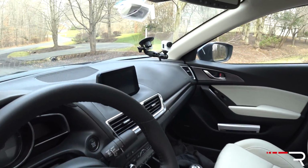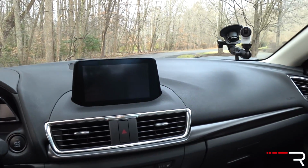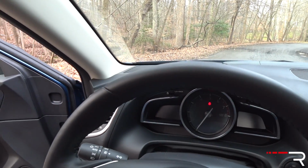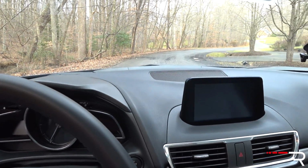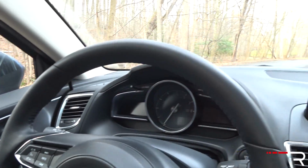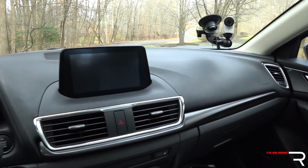Now, stepping inside the interior, you can see getting in, it's a nice step in height. I mean, this isn't going to give you the crossover easy high step in height, but you know, this vehicle definitely feels good when you sink into it. And shutting the door, it sounds nice and solid when it shuts.